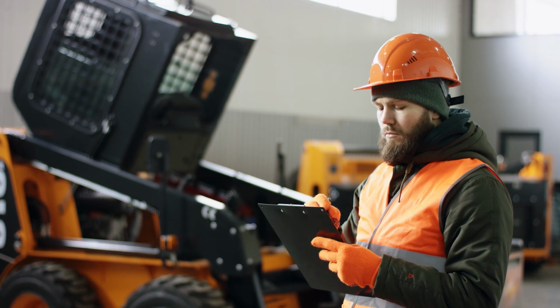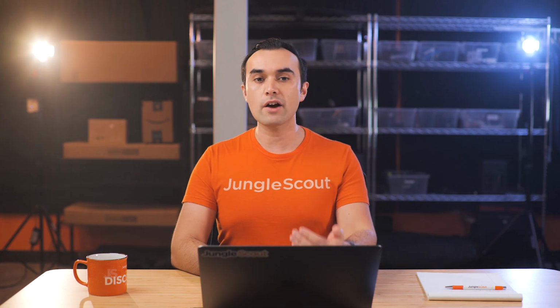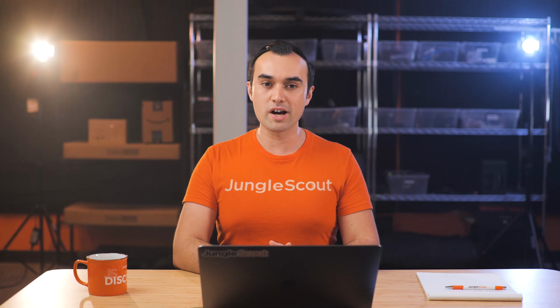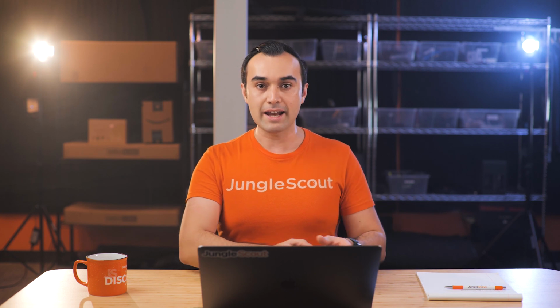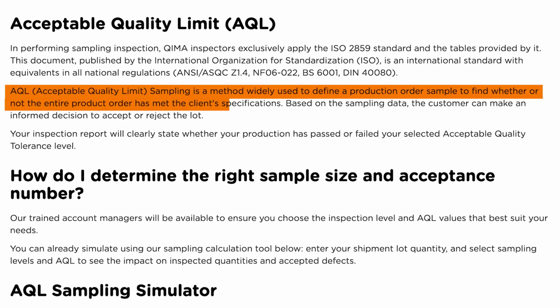So keep in mind that they do have a number of checks that they go through by default, but they also encourage you to give them as much information as possible about your product so they know how to best check the quality. So how the process works is the inspector will take a portion of your products and check them against an internationally recognized standard called AQL. The AQL determines the sample size that gets inspected.